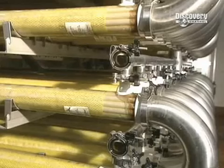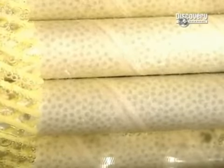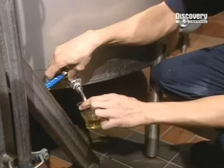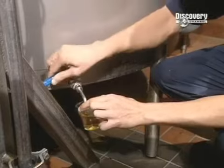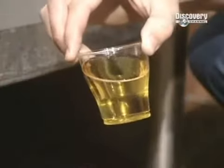This is the ultrafiltration process, where filter membranes with microscopic pores retain the smallest of particles. The apple juice is now perfectly filtered. Its clarity is verified, as well as its flavour, colour and natural fruit sugar content.